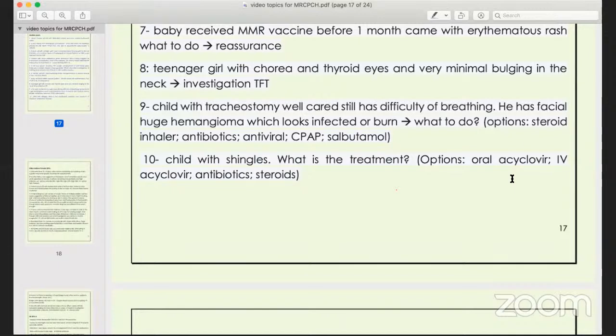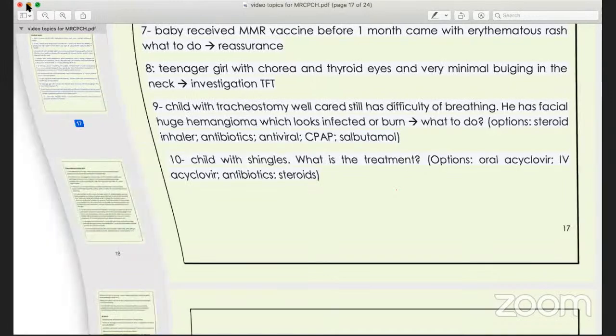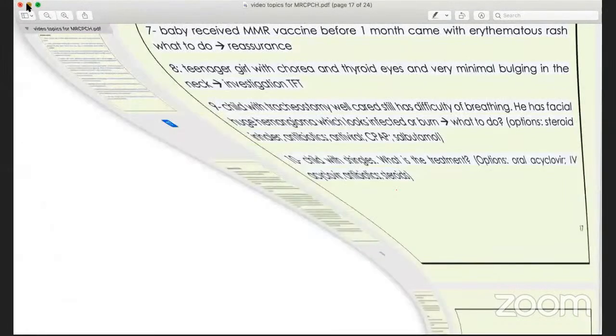Or oral acyclovir in shingles. No one has said oral, Dr. Tamanna. I think it's oral. Herpes simplex, yeah, I think it's oral, unless the child is immunocompromised or a very small child. Shingles, yeah, in very small children we don't give IV.